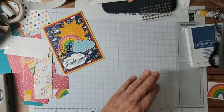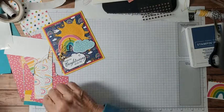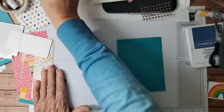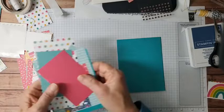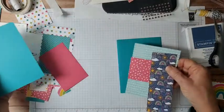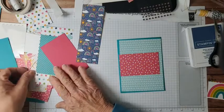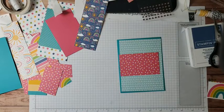Just kind of fun. We'll put it together. And let's see what we've got here. I pulled out from my box a Bermuda Bay card base. I'll put that one to the side. And then I just pulled out all these scraps that I thought kind of mixed and matched together. And we're just going to chop them up and see if we can't make a fun collage.